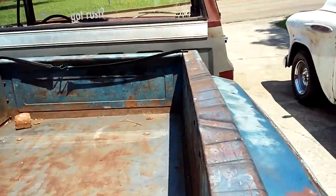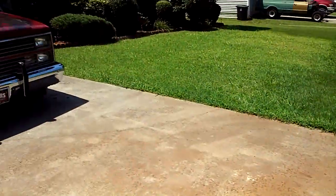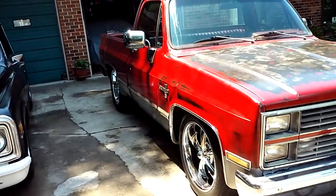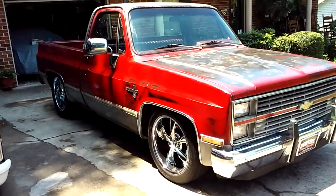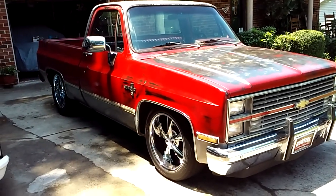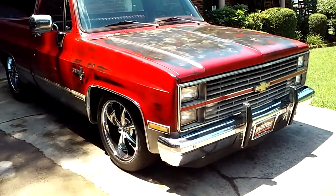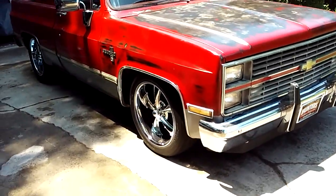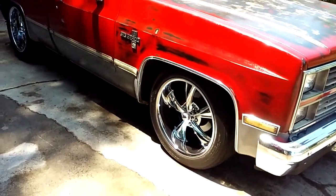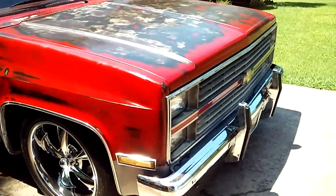This is the bed. There's nothing special about this truck whatsoever. It's a miracle it runs. Okay, here's the 84 Silverado that I got. I traded my 69 C10 fleet side, a gray one. If you go back through my video history, you'll see it. I traded it for this. And since I've had it, I've saved up and bought a used set of wheels for it. They're Riddlers, they're 20s. And it's got a 305 in it.